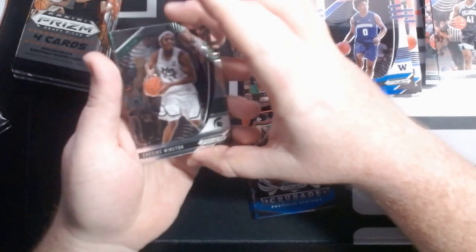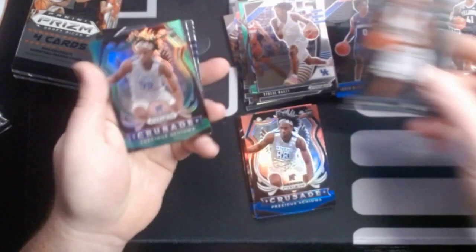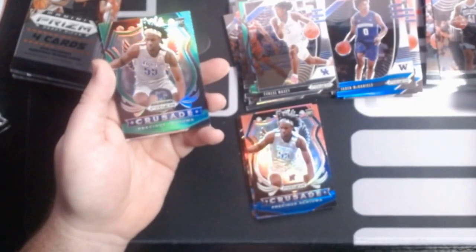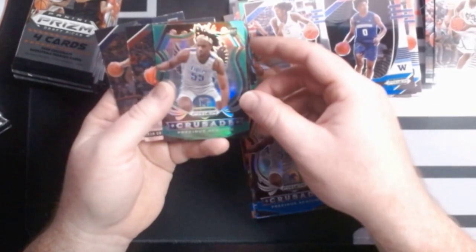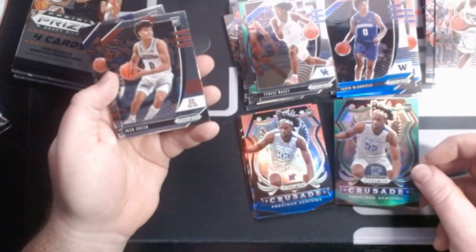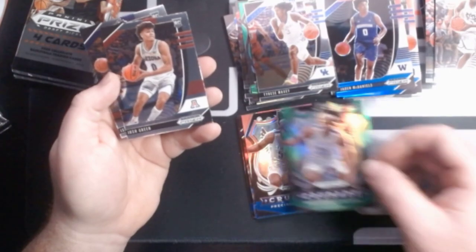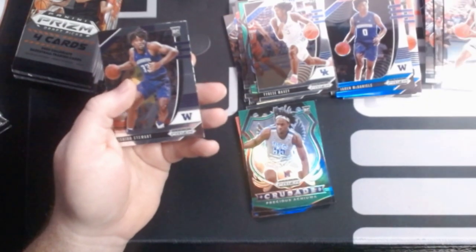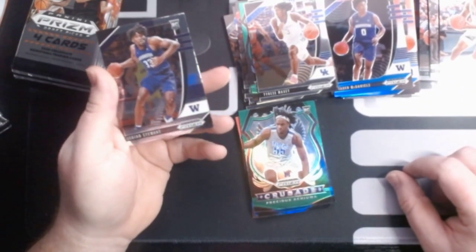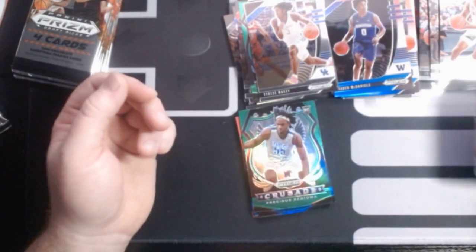Okay. We got a Cassius Winston. There's one of those green pulsars. We can put them right here. Look at that. Got a Crusade. One's green, one's the red. Cool. Josh Green! I got like three of those. And Isaiah Stewart. He got traded all around, didn't he?